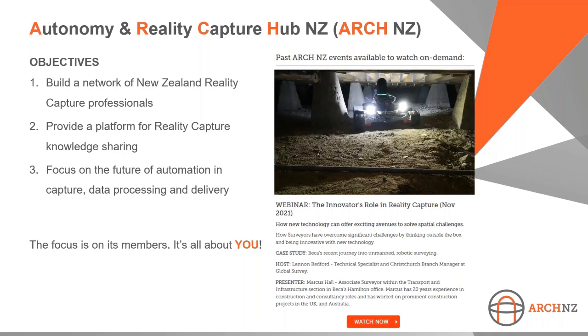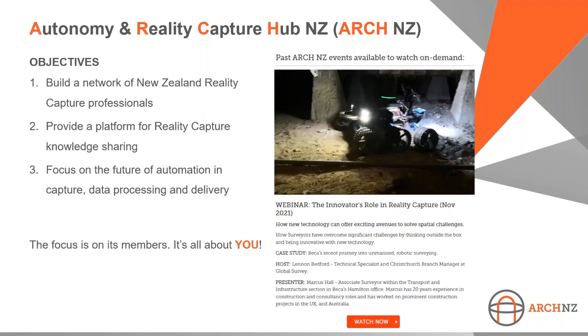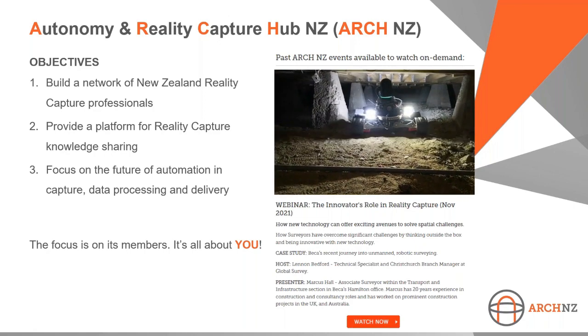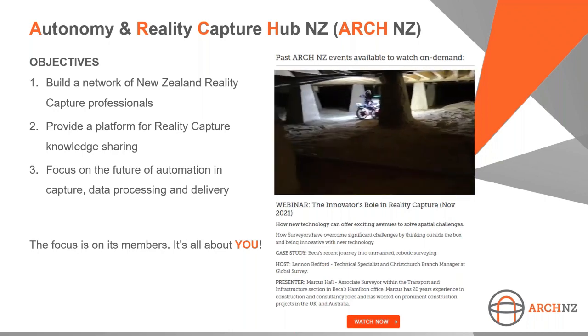Point clouds are often not the end of all of our reality capture workflows, they're just often the beginning. So understanding all the potential uses and onwards environments of this data is really important. And thirdly, we want to focus on the future of automation in capture, processing, and delivery.